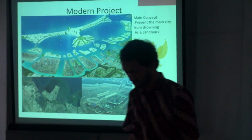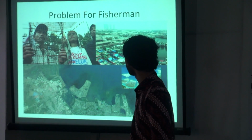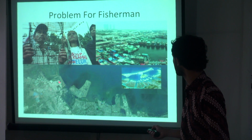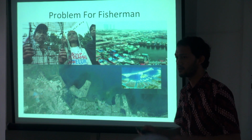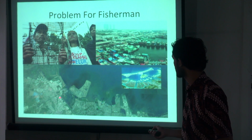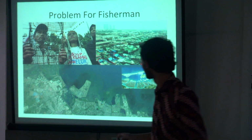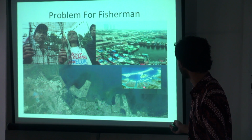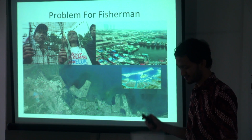And the problem is not about the ecosystem, but the fishermen. Why? This is the fisherman village, which is made around here. And this is the new reclamation. So they have to go a little bit further to catch fish. For example, the fishermen live here, and they have to cross over here, which is quite far. So you can imagine if the reclamation is finished, and you live here and have to catch fish, you have to pass the old Garuda.